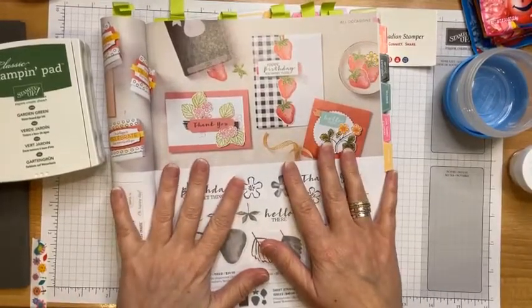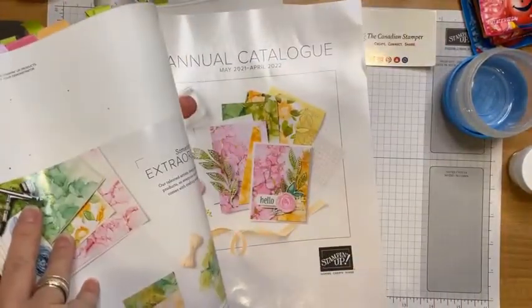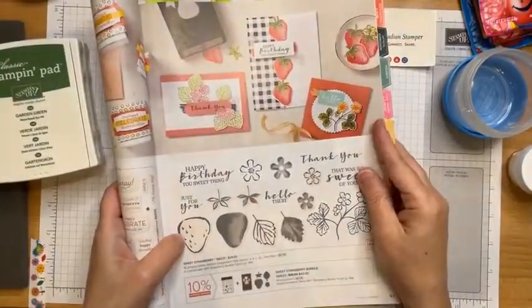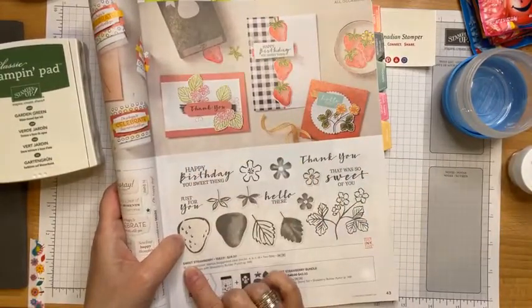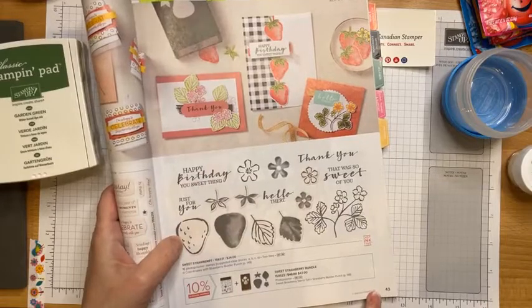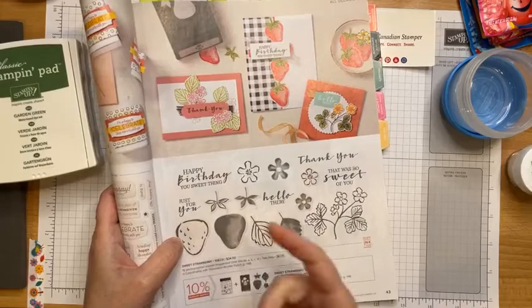Okay, this is the set we're using. I'm in the annual catalog, 21 to 2022, so this one's gonna retire soon, and I don't think this is coming back. This is the Sweet Strawberry set on page 43. It's really the first time I'm using it and the first time making this card.